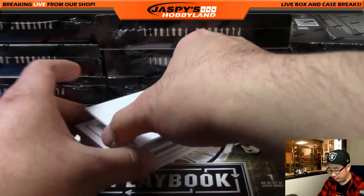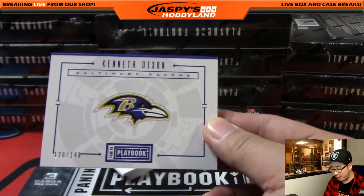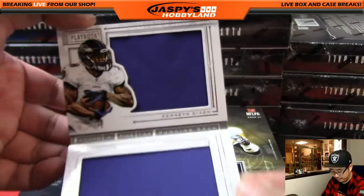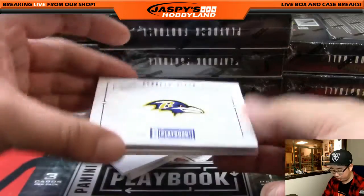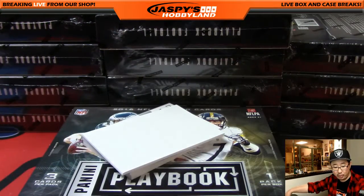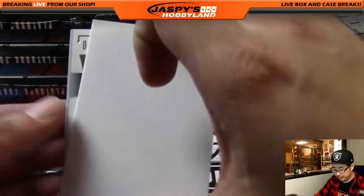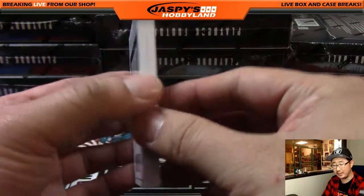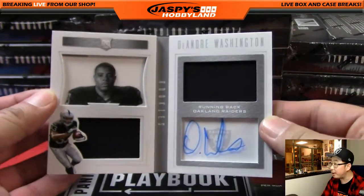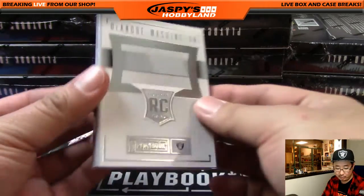And a couple books right here. We've got Kenneth Dixon. Now we talked to Kenneth Dixon too. 120 out of 149. Talked to him earlier today. He was really nice. Dual relic for the Ravens. So the Hot Routes relic for Tyler Boyd goes to Arthur. And the Ravens will go to James Davidson. There you go. And the last book right here is DeAndre Washington. No Raiders at this event. Dual relic and auto. Nice. 51 out of 199. Who's got my Raiders? Mike Rose does.